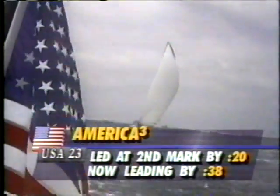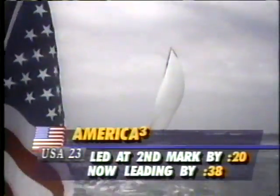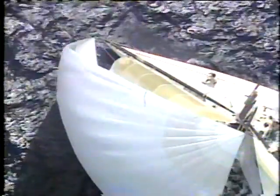America Cube ahead by 38 seconds. The Italians in a must-win situation. The first of three reaching legs, then the button hook turn. Race 5 live, come back with us.